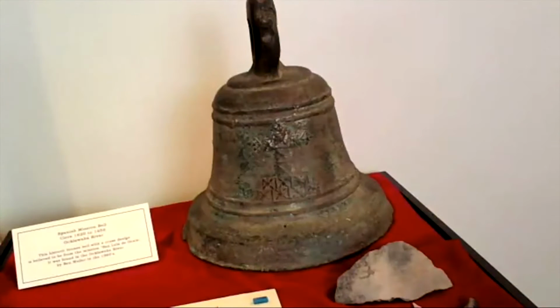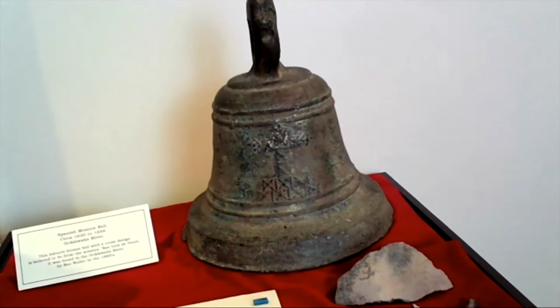Now, you may have an idea of what it is right when you see it. Some people will have an idea of what it is right away. And we're going to talk about it just a little bit. So I want to describe it, and then teachers, I want the students to discuss this a little bit and send me some feedback. Send me some thoughts about what they think it is.